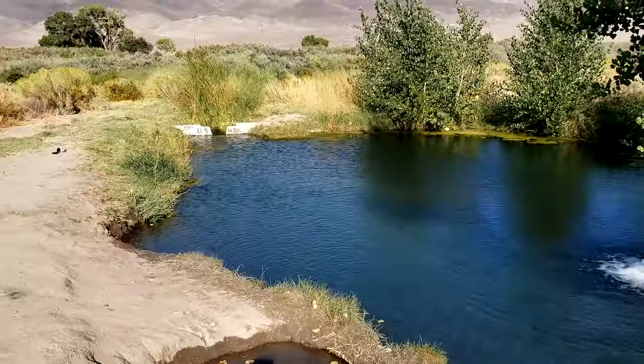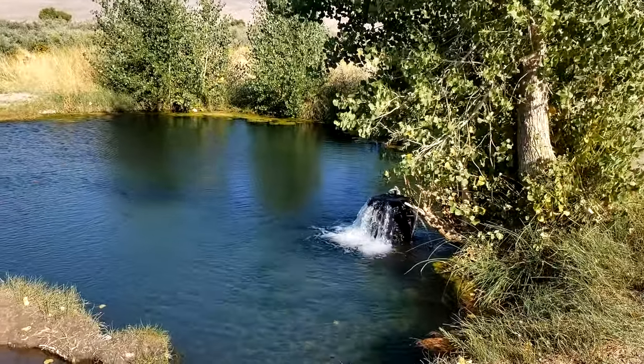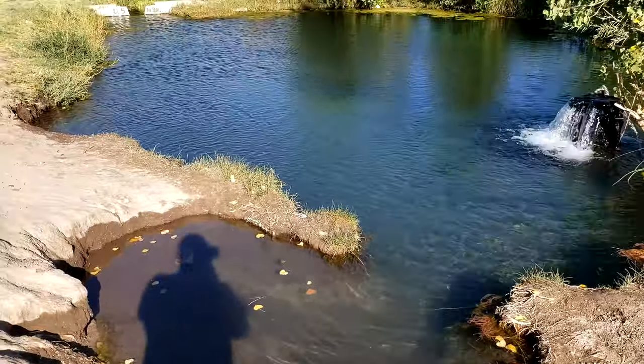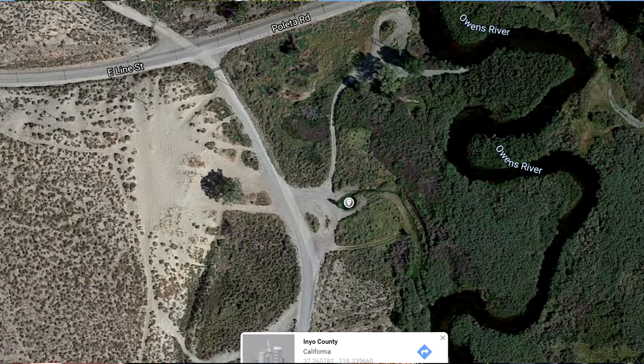East Bishop, seven minutes from our campsite, and here's one of the water holes, swimming holes, that they have all up and down the Owens River Valley. I'll leave a little map here, pin it for you. It's no secret it's here, guys. You can zoom in on Google Earth and find these things all over the place.